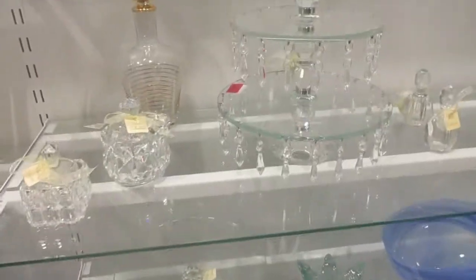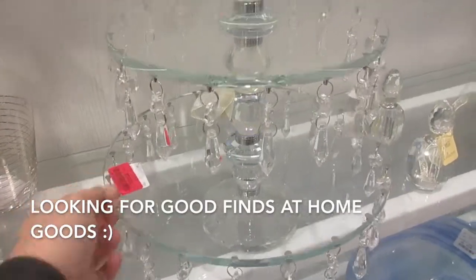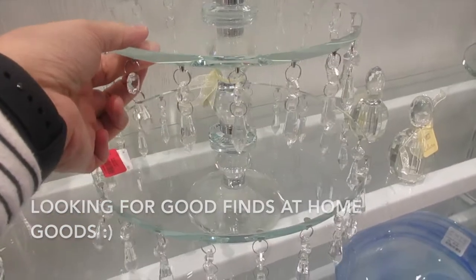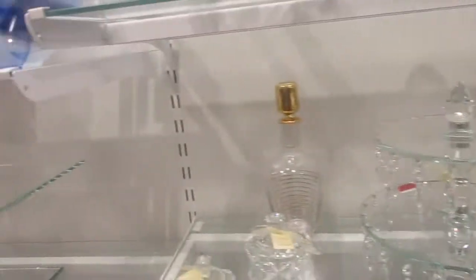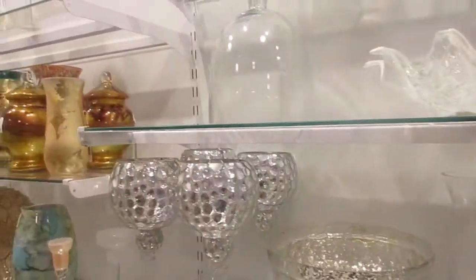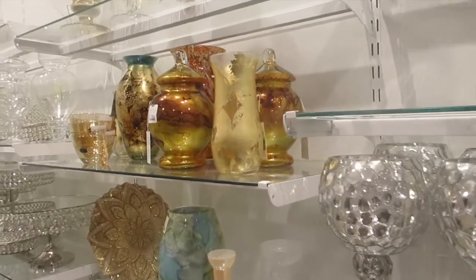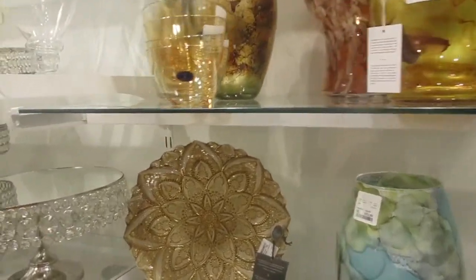Alright, so we're just looking at, look at this one. This one is super cute and then it's on clearance for $39. But the thing is, it's double. But look at that. That one's all glass. Mommy, look! I got that. Very pretty. Okay, let's go up.